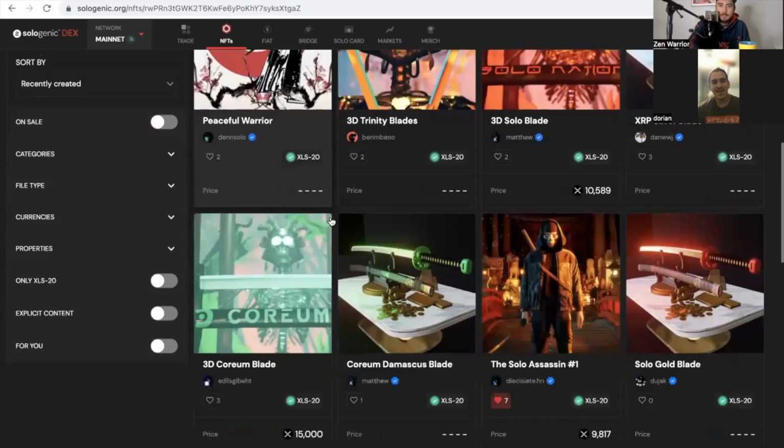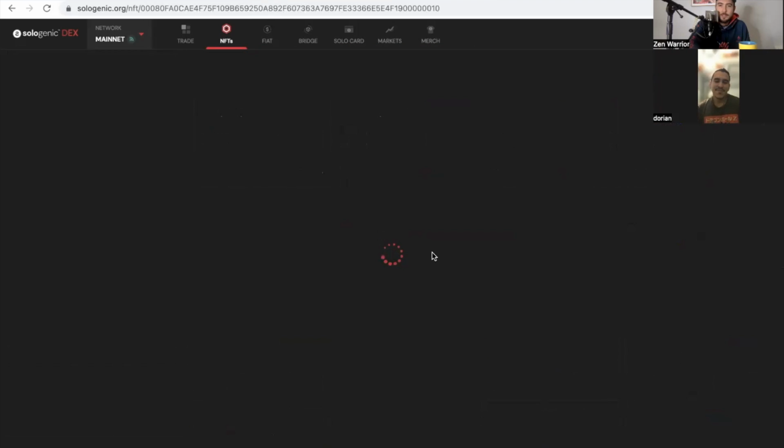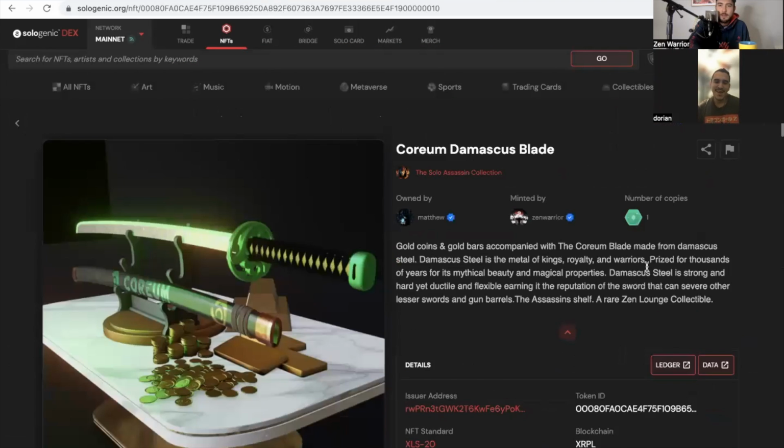Damascus blade. This is the description. Damascus steel is the metal of kings, royalty, and warriors, prized for thousands of years for its mythical beauty and magical properties. Damascus steel is strong, hard, yet docile and flexible, earning its reputation of the sword that could sever other lesser swords and gun barrels.